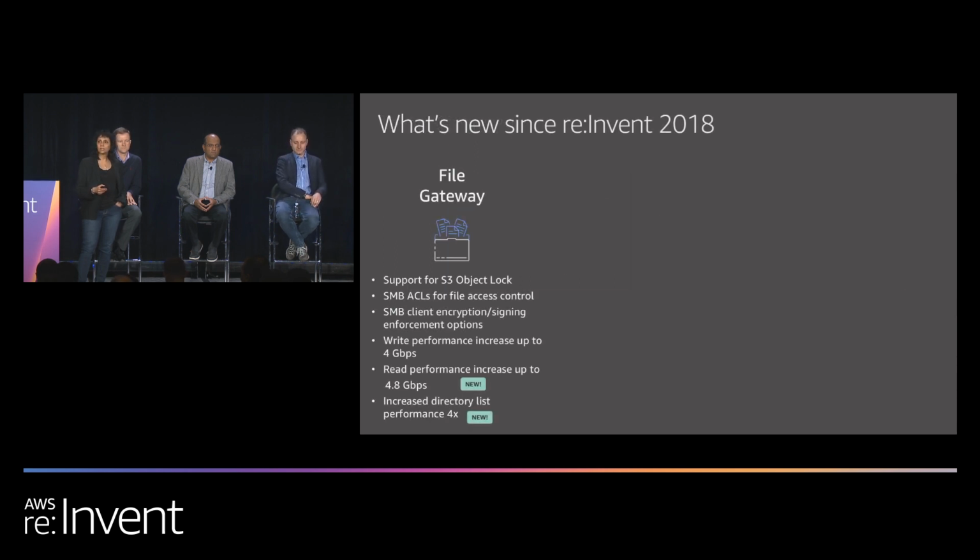In each of these three types of gateways, we've announced a number of new features over the last 12 months. I'll just give you some quick headlines here. For file gateway, we introduced support for object locking, so you can now support compliance or regulatory workflows that need that data to be saved in S3. We've invested in improving the performance of the gateway, so you can now read and write up to 4 gigabits per second on each gateway.